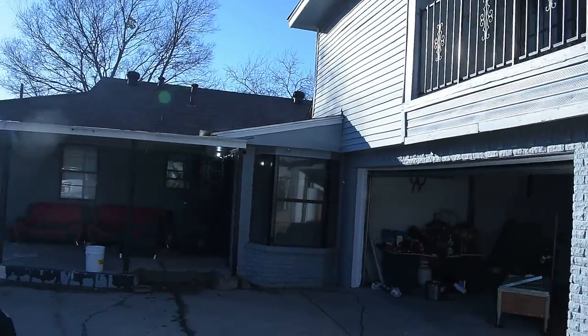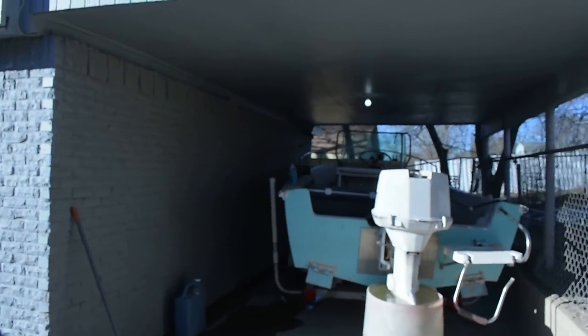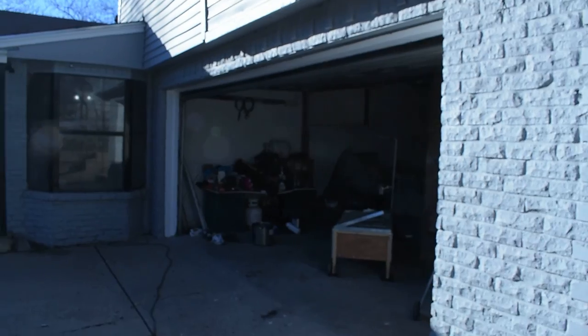So he's trying to sell it because he wants to buy something smaller. $250,000 for this property. So there you guys have it.